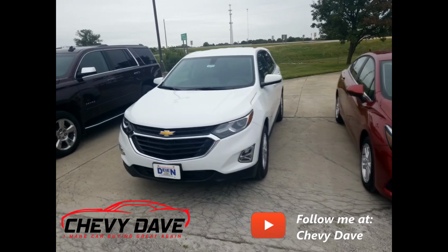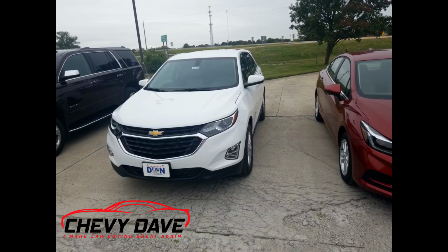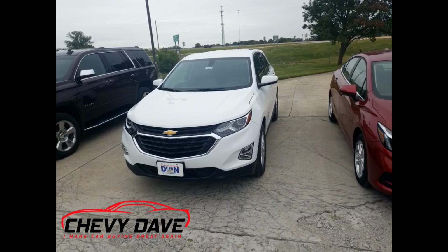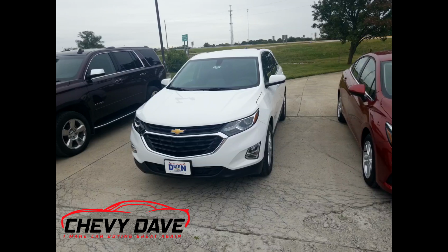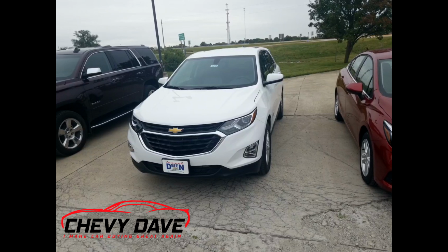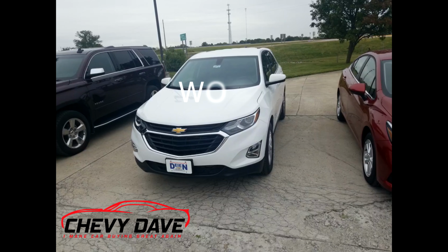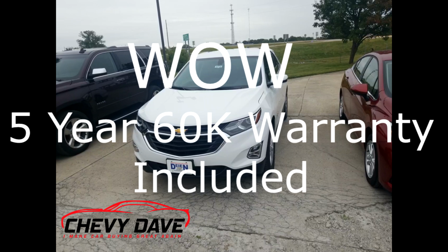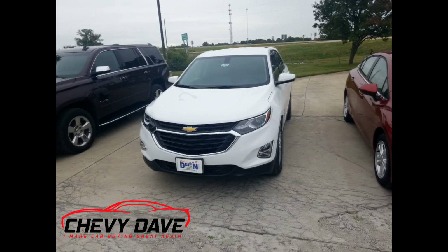And then we've got this brand new 2018 Chevy Equinox. This is an LT model, diesel version. You get $1,000 as far as extra down payment assistance, plus whatever rebates from GM Financial or GM rebates. And then on top of that, you get our 5-year, 60,000 bumper to bumper manufacturer warranty, and also our lifetime powertrain warranty on top of that.